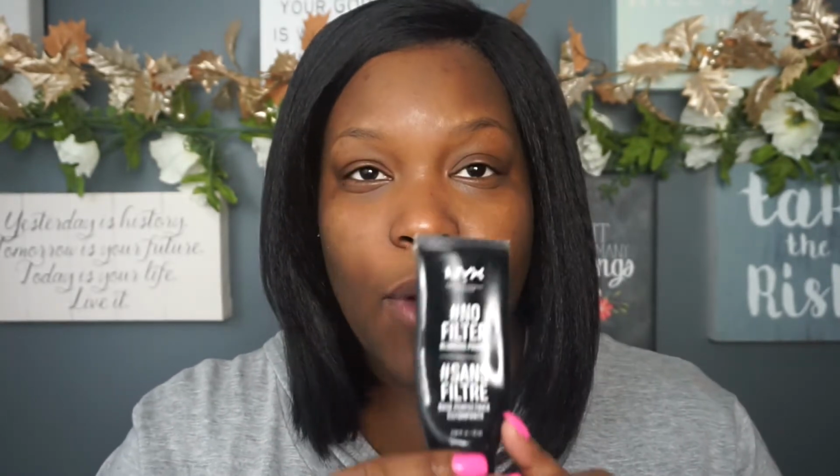Even though we are doing a lighter look today, we're still going to use our primer. So I'm using the Sans Filter Primer by NYX. This is the No Filter Primer. It's a very good primer, and I think it runs about $16 on the market. You just take a little bit, and I'm really just gonna focus my primer. However, normally I penetrate it all into the skin, but this is gonna be a very quick look. So this is something that you literally could create in your car or in the bathroom at work, or even before you leave the house, but it really won't take you much time.